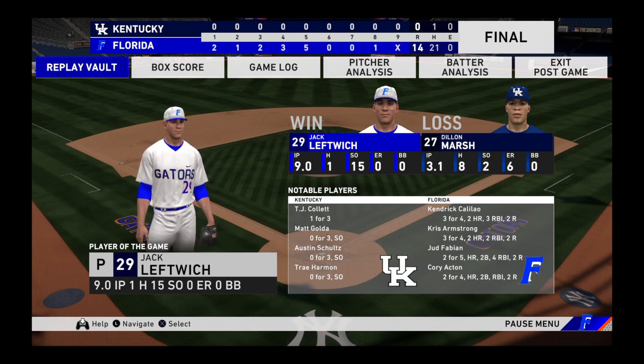Dylan Marsh gets the loss for the Wildcats. He struggled mightily. 3 1/3, allowing 8 hits, 6 earned runs, no walks, and only struck out 2. Only notable player for the Kentucky Wildcats was TJ Collett, who was the one that singled in the top of the first. Notable players for the Florida Gators were first baseman Kendrick Calilau. He went 3-for-4 with 2 home runs, 3 RBIs. The DH, Chris Armstrong, he went 3-for-4 with 2 home runs, 2 RBIs. Judge Fabian went 2-for-5 with a home run, double, 4 RBIs. And Corey Acton went 2-for-4 with a double and a solo home run.